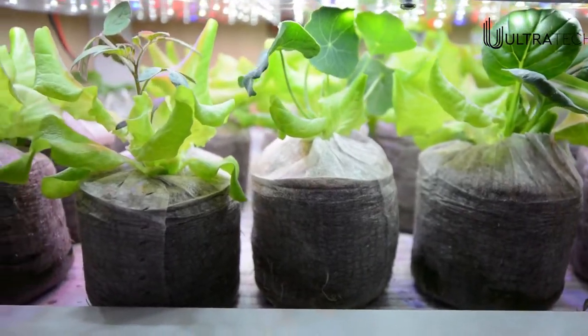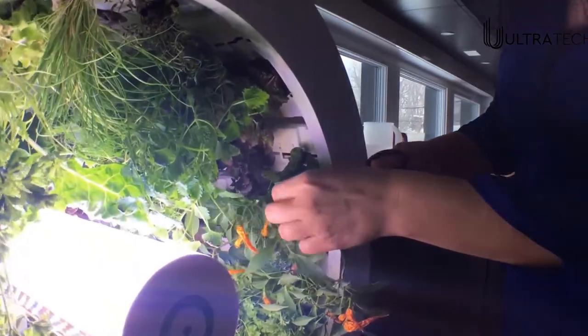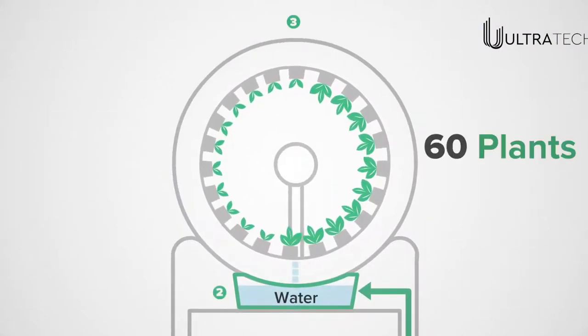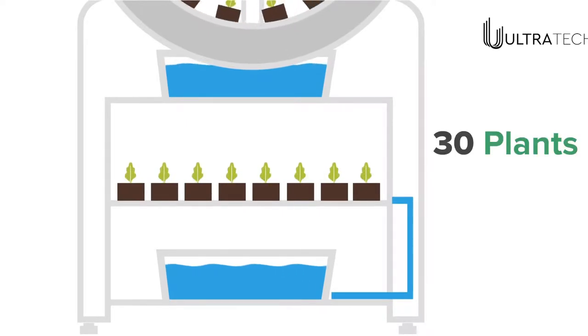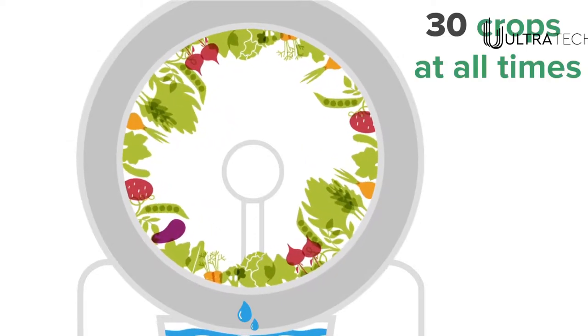When the seeds sprout, transfer them to the wheel. There, they'll grow large enough to harvest. The rotating wheel keeps your roots moist and can host up to 60 plants, while the nursery cabinet below can hold up to 30 plants, giving you a constant rotation of 30 crops at all times.